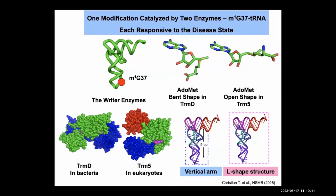So one modification, in terms of enzymology, can be installed by 2 different enzymes. In the case of m1G, we found that in bacteria, it's installed by TrmD, in eukaryotes by Trm5, and they have distinct structures. They are not homologous in structure or in sequence.